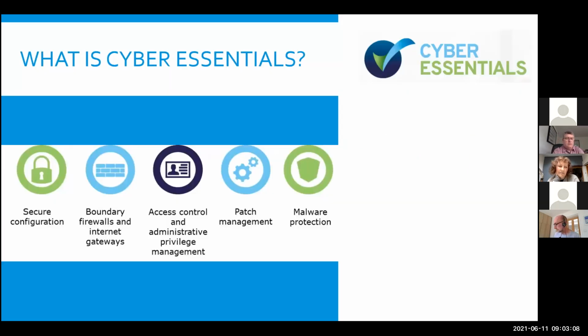So the Cyber Essentials scheme provides you with an opportunity to prove that you have taken control of these five important areas in your organization across the devices. There's the secure configuration, your boundary firewalls, access control and admin privileges for your staff. Is your patch management up to date and do you have malware protection?